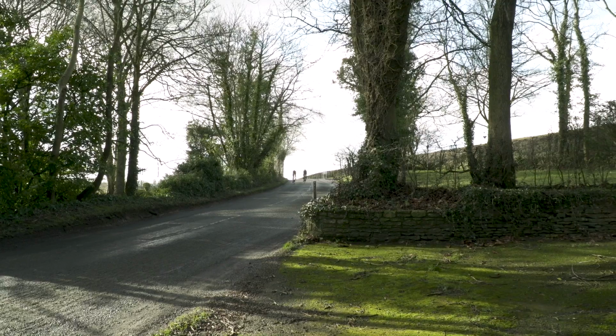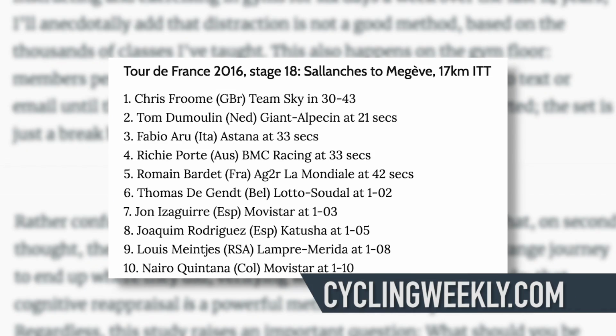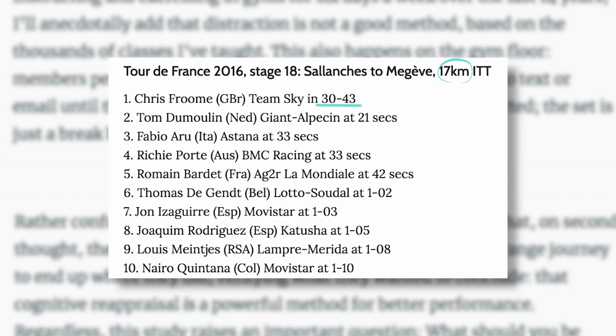Yeah, and I guess that answers my Chris Froome debate I picked up earlier, because I actually have the stats from his ride from the Tour de France here. He did 17 kilometers in 30 minutes and 43 seconds, which is an average speed of 33 kilometers per hour. Given the length of the race, just 17 kilometers, I'd imagine he was going pretty hard on those climbs and probably wasn't allowing his speed to drop off too much. So aerodynamics would have been a big advantage to him on that day.